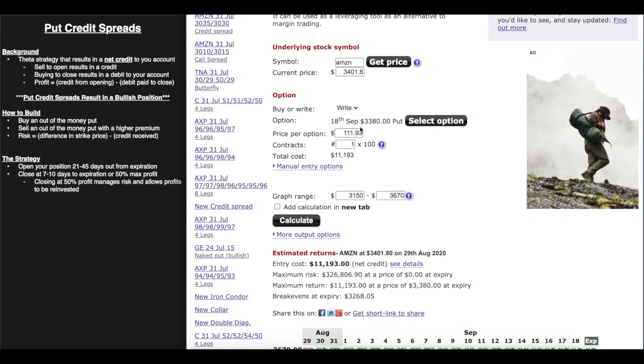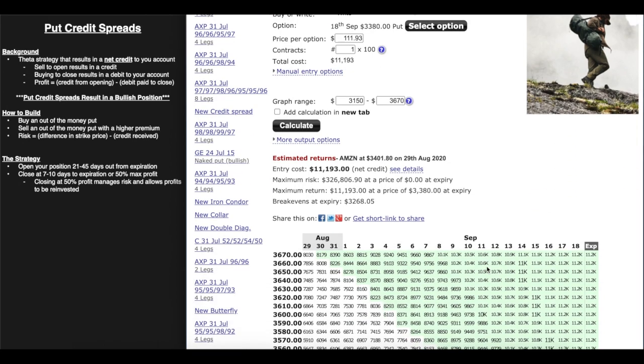This is the 3,380 strike price. The price per option, the premium, is $111.93, so the credit to your account is going to be $11,193. That sounds great, right? You're taking on $11,193. That's your money. However, the risk is absolutely insane. Granted, that's at a price of zero. If Amazon trades all the way to zero, you're losing an absolutely insane amount of money. That's really unlikely to happen, but it's still risk.